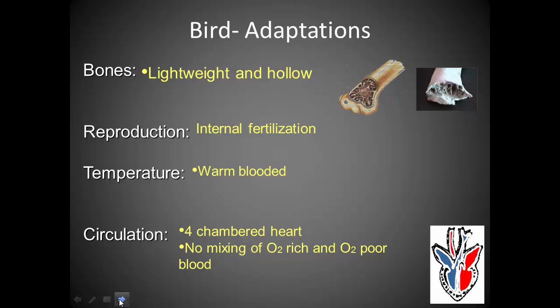Well, not anything really would happen, but let's say that blood mixes like in a two-chambered heart. Then when that blood gets to your muscles, some of that blood has oxygen to give to your muscle cells, but some of it does not. So some of that blood's not really going to be helping at all. So then it's just not as efficient at getting oxygen to those cells.